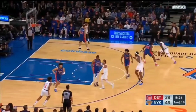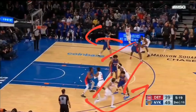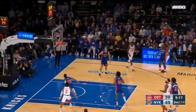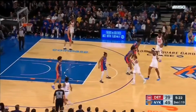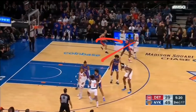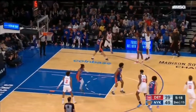Now we've got Julius Randle running a nice handoff play. And you can see on the weak side, we also got Brunson, and I believe that is McBride. Brunson, McBride, and Mitch running a double screen to get Brunson open at the top of the key. Randle fades to the corner. He could be that little first option maybe. But instead, RJ takes the three-pointer over his defender, and you love to see that.